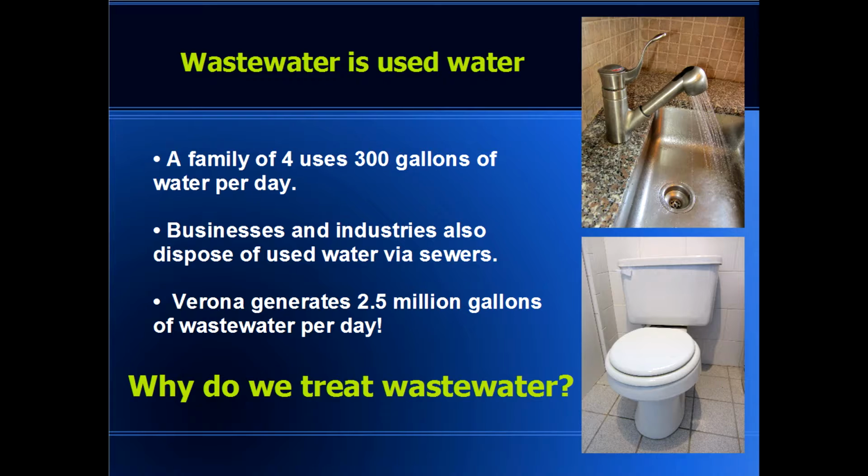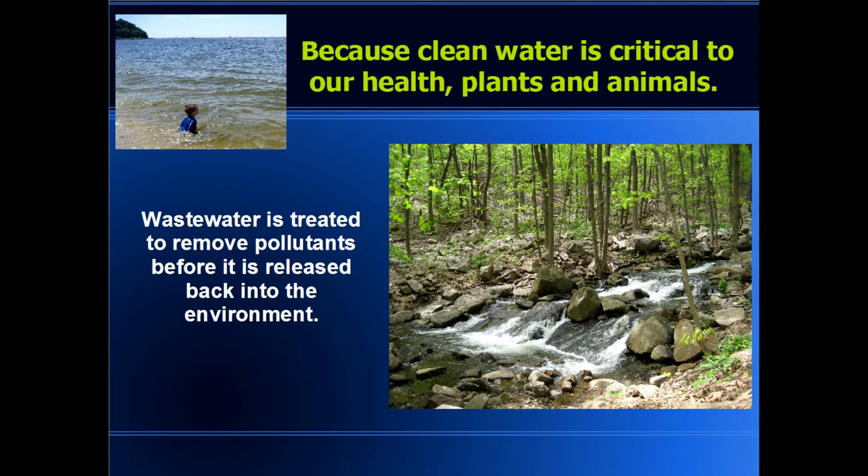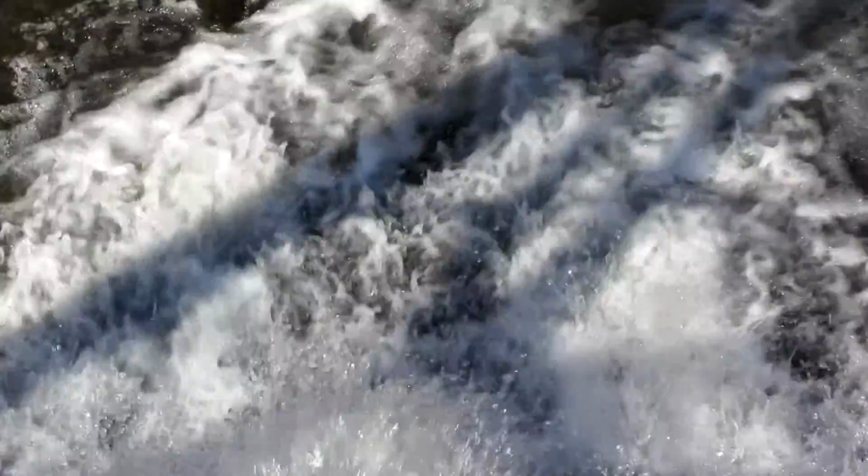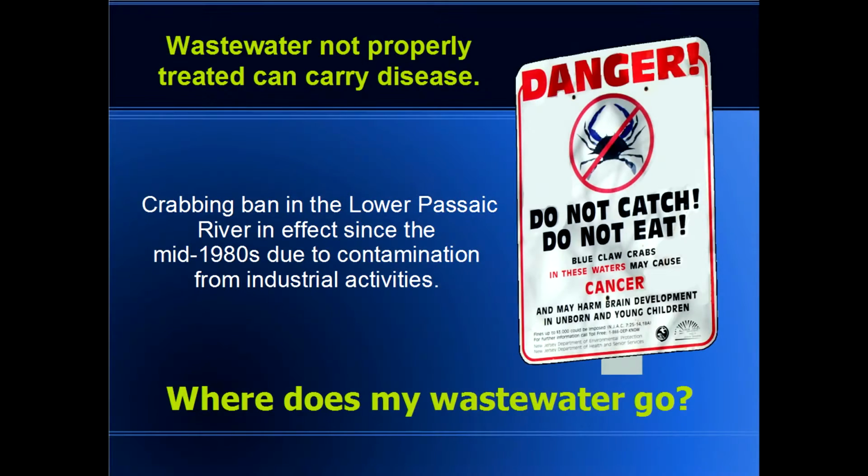Why do we treat wastewater? Because clean water is critical to our health, plants, and animals. Wastewater is treated to remove pollutants and contaminants before it is released back to the environment. Wastewater not properly treated can carry disease and result in harm to wildlife, restrictions on swimming and fishing, and contamination of drinking water.